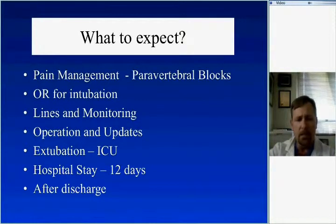And then the patients go to the intensive care unit where they stay overnight, and then a hospital stay, which is on average 12 days in our cases. And then after discharge, patients take about 6 weeks to recover from this, again, depending on how much has to be done.